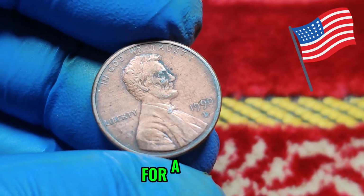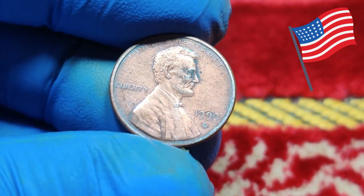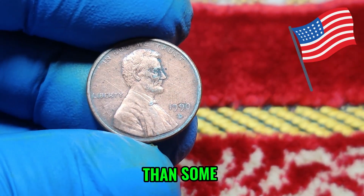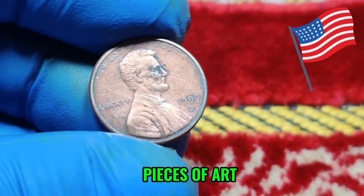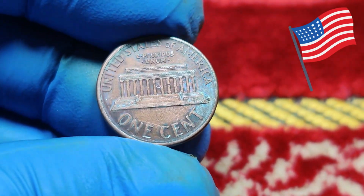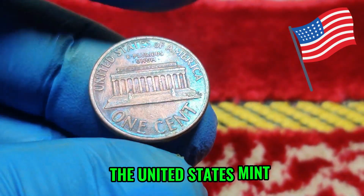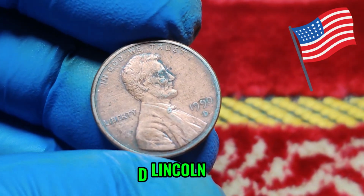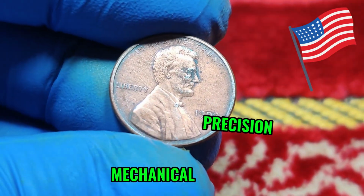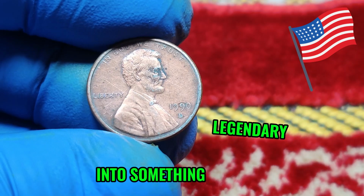Now imagine this for a moment: a simple 1-cent coin. A coin most people ignore, drop on the floor, or toss in a drawer, being valued higher than some of the most famous pieces of art or jewelry. That's the power of a rare coin, especially one that carries secrets from deep inside the United States Mint. And the 1990 Lincoln cent is one such coin that tells a story of human error, mechanical precision, and the perfect accident that turns something ordinary into something legendary.